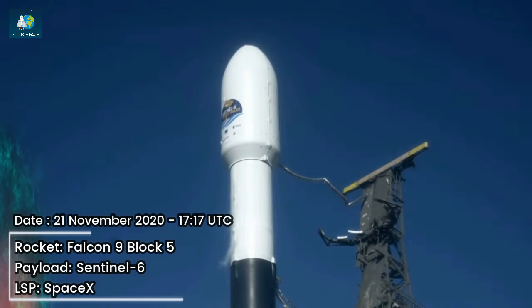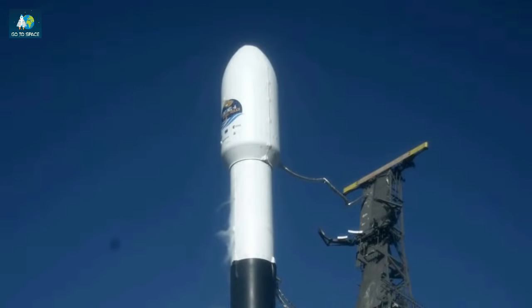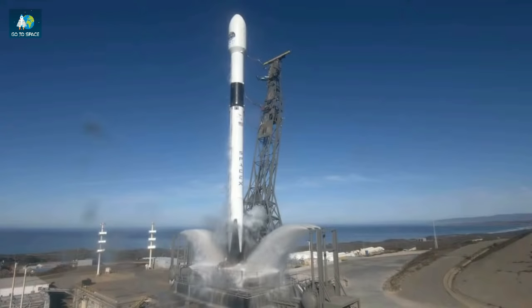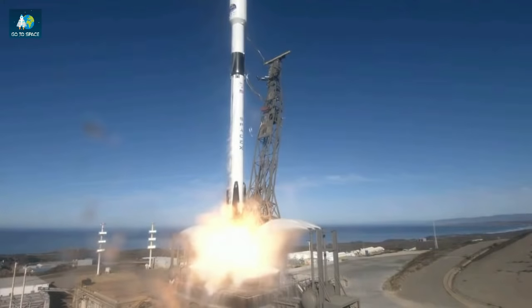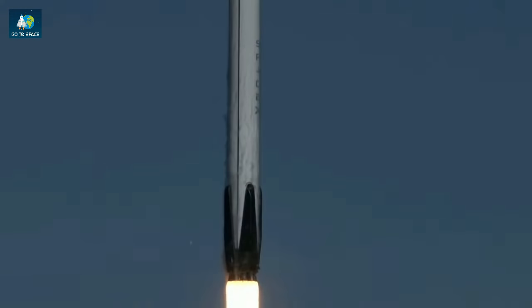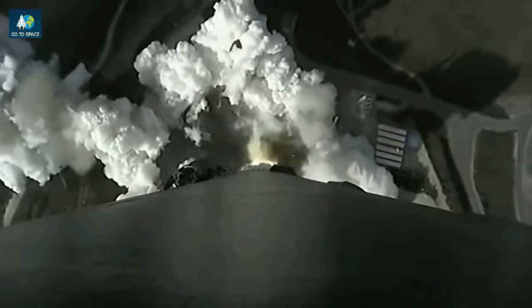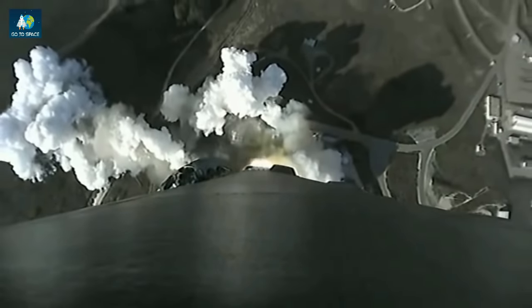10, 9, 8, 7, 6, 5, 4, 3, 2, 1, 0. And liftoff of Sentinel-6, Michael Freilich, continuing a legacy of ocean observation and international collaboration to benefit all humanity. M1D propulsion is nominal.